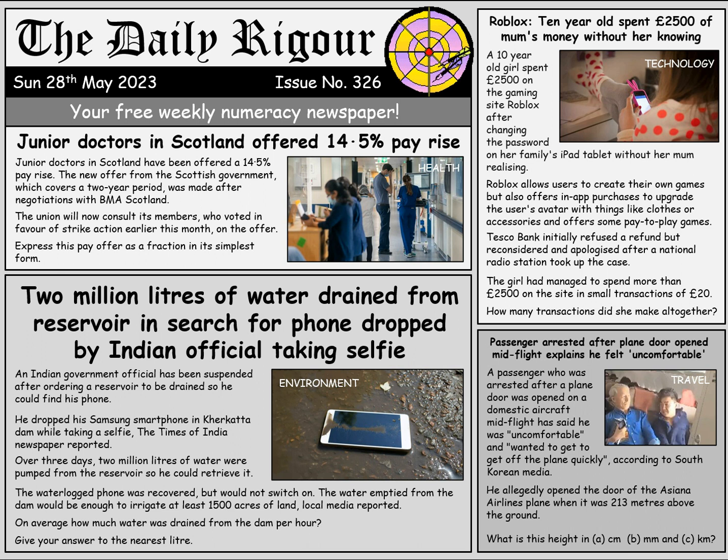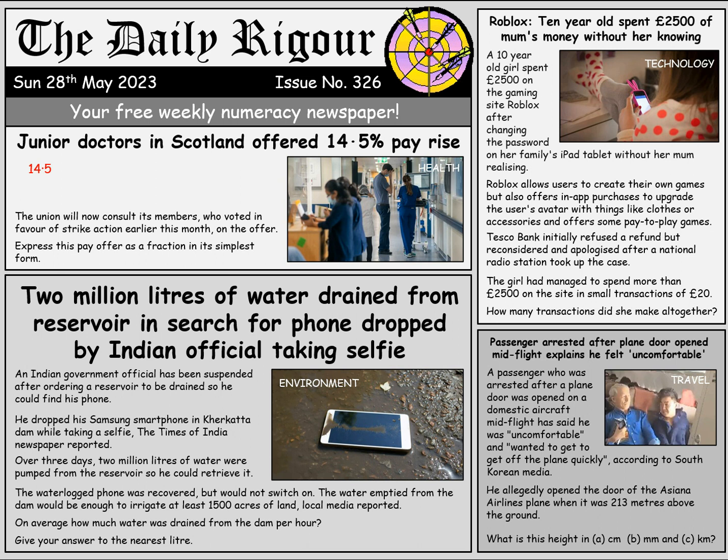So first of all, from our health story, the Scottish Government have offered junior doctors a 14.5% pay rise. So what is this pay offer as a fraction in its simplest form? So 14.5% of course means 14.5 out of 100. Now to simplify, we need to get the smallest possible whole numbers that we can make on the numerator and the denominator. So if we times top and bottom by 10 first of all, we can create an equivalent fraction with whole numbers on the top and the bottom.